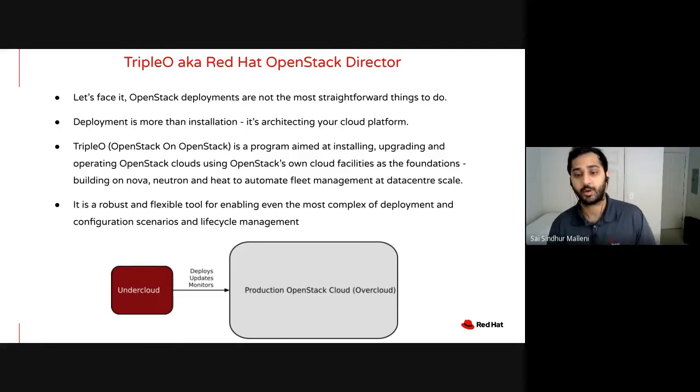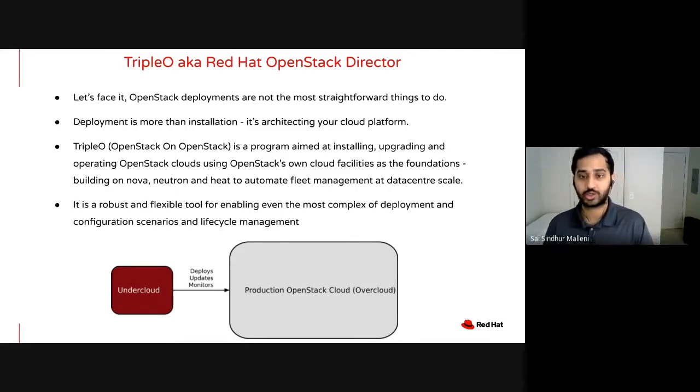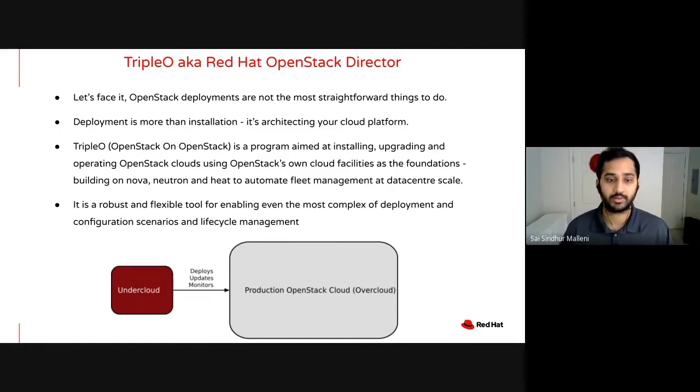So two important concepts in TripleO: you have something called an undercloud. Think of it like a jump host, but it's basically an all-in-one OpenStack install that has services like Nova, Neutron, and Heat to deploy and manage something we call the overcloud, which is your actual production cloud where you run user workloads. So the undercloud and overcloud, and architecting and deploying and making sure your undercloud code scales is an important part of being able to deploy a scalable overcloud.